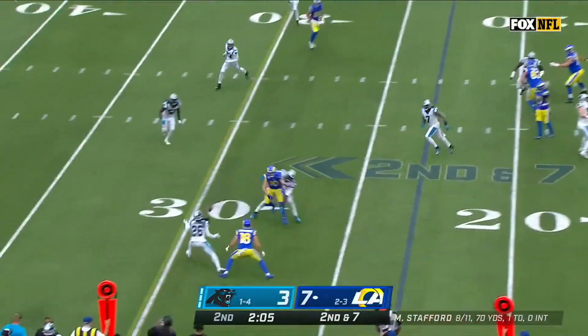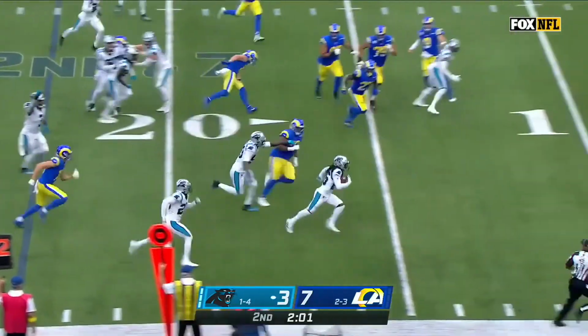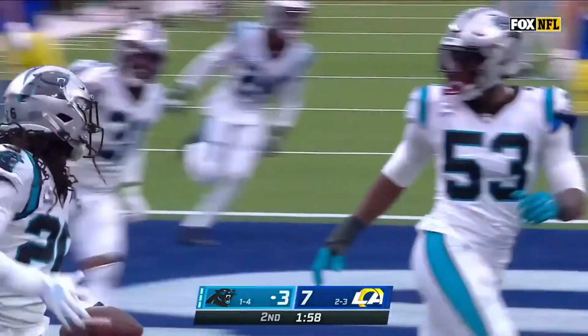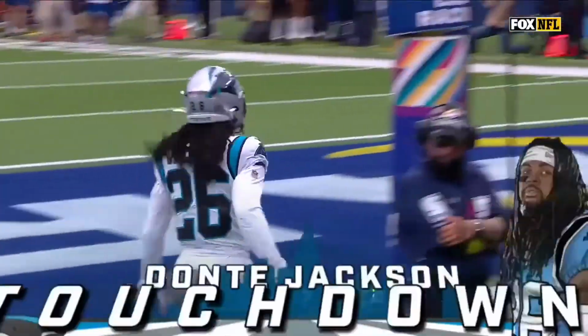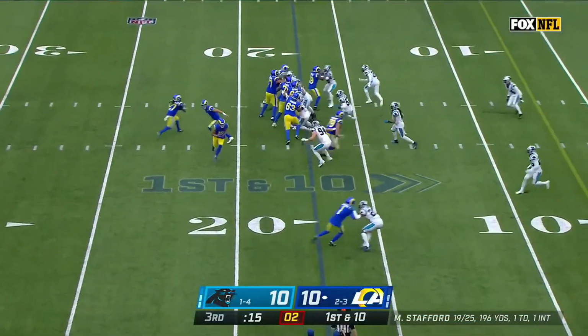Stafford to the air, and it's intercepted. Picked off by Dante Jackson, his first of the year, and a pick six for 26. As a Ram, that Robinson's been above 25 yards receiving.